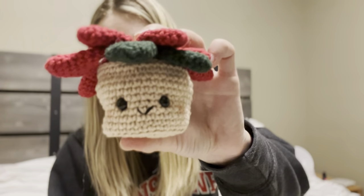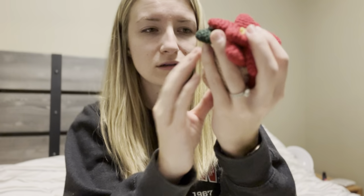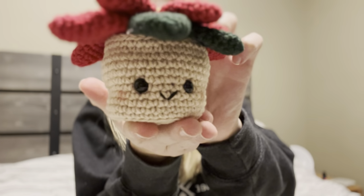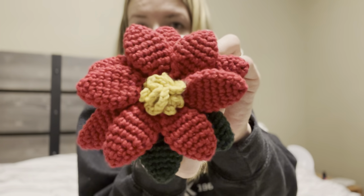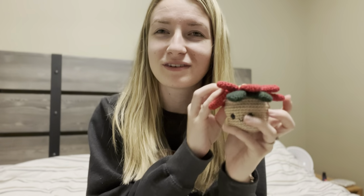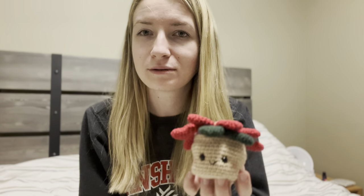And tonight I was working on, not this one, but another poinsettia. So I have one of the poinsettias done. His face is a little deformed. He is so cute. Look at his little cheeks. He's got little blushy cheeks in the top. So nice. So I really love how cute these are. They're so tiny and perfect for any shelf, a decoration in your house.